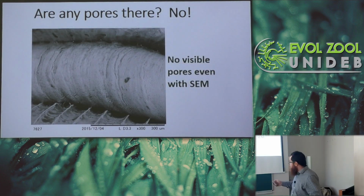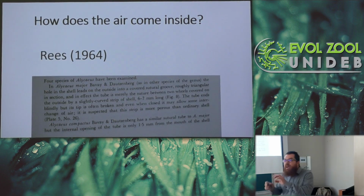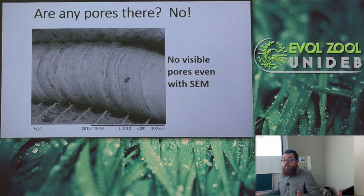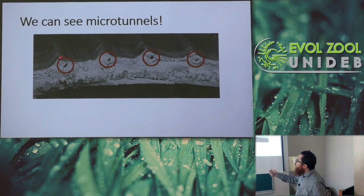Anyway, long story short, this gentleman says that there must be microscopic holes on this tube, otherwise gas exchange wouldn't happen. But actually there are no such pores. If you look with a scanning electron microscope, you find nothing. So actually by chance, I was observing this with a scanning electron microscope, and I observed broken shells. And what I discovered is that there are microtunnels under the ribs. Incredible.